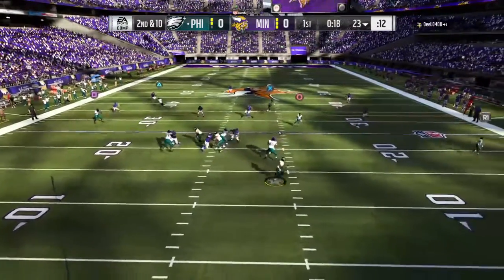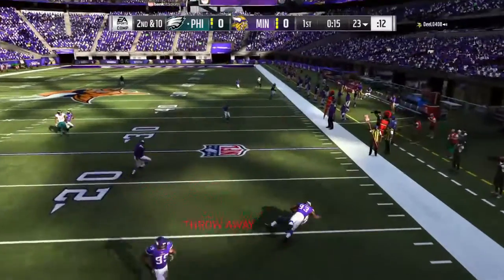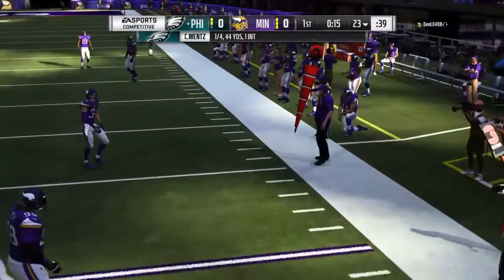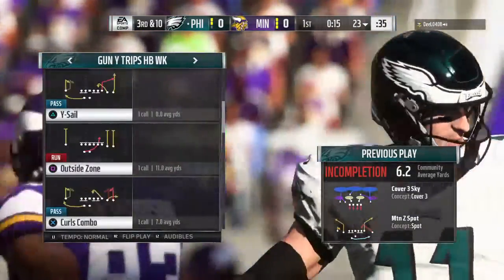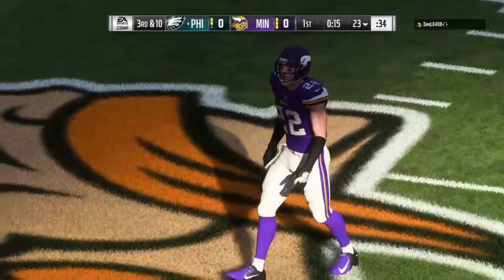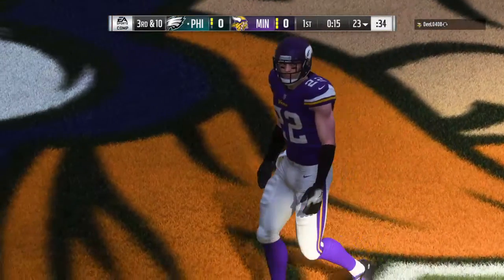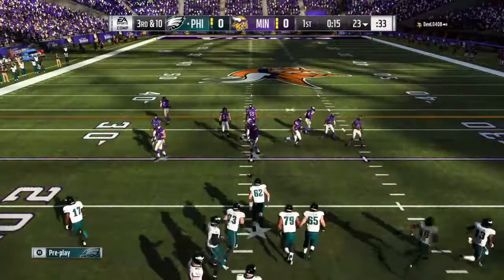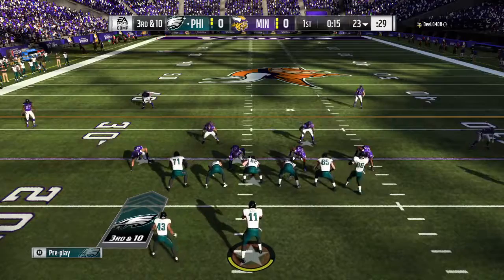Wentz to throw on second down, eluding the pressure right. And he's just going to get rid of this thing. To no one here. He throws it away, and now it's 3rd. What's the old adage? Be quick, but don't hurry? Well, that went right out the window there. He was hurried, harassed. That ball had to be gotten rid of, otherwise he was going to get sacked. An incomplete pass on second down. It muddles things a little bit here. This is 3rd and 10.